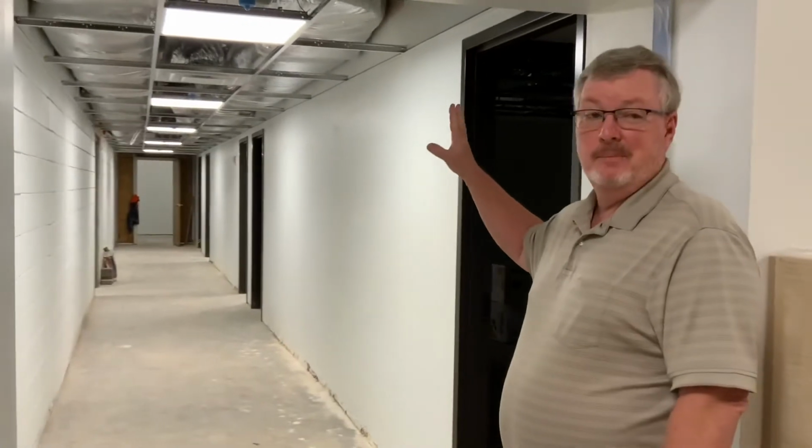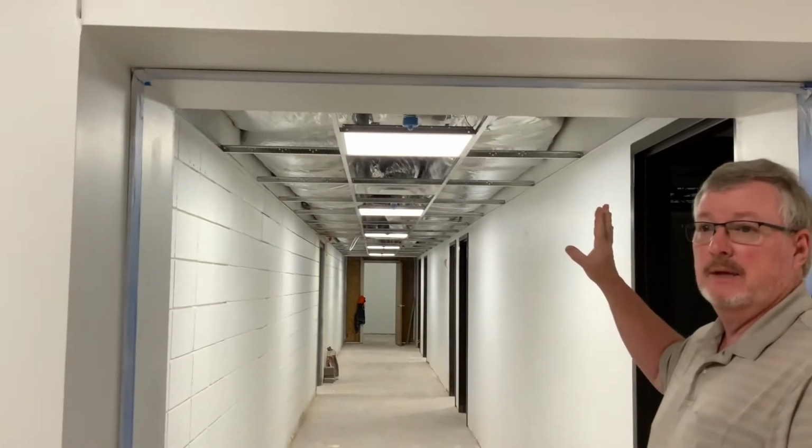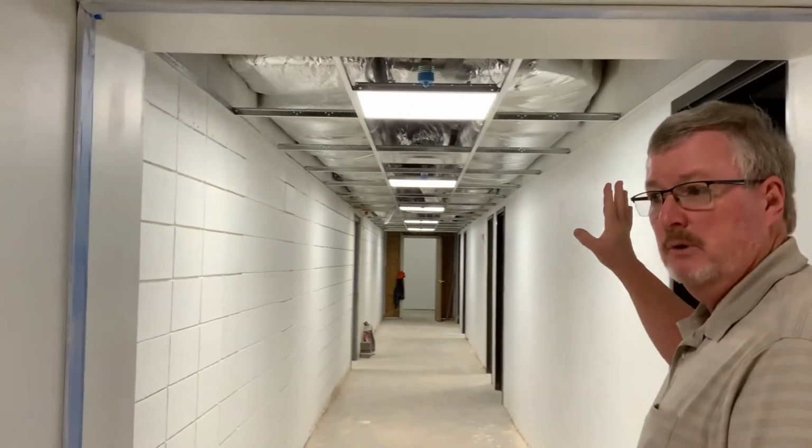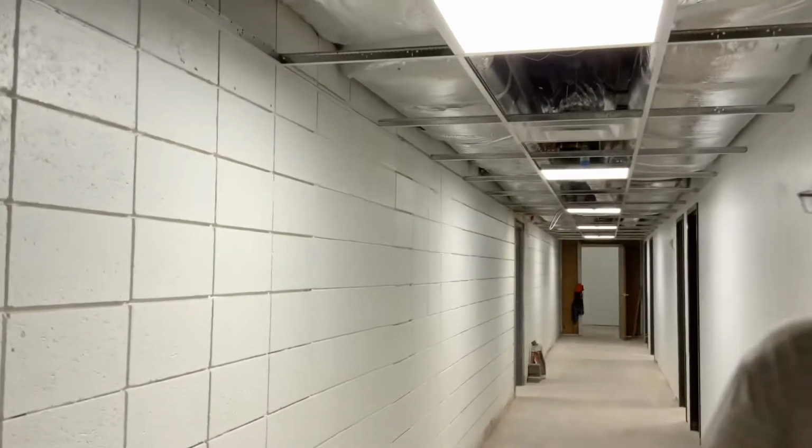is one of our original hallways that you all remember. That was low in height. It's actually about 4 inches higher, but we couldn't go any higher than that because of all the mechanical work that's up above that, but it will be vastly changed. New lighting, new ceiling grid, all of those things.